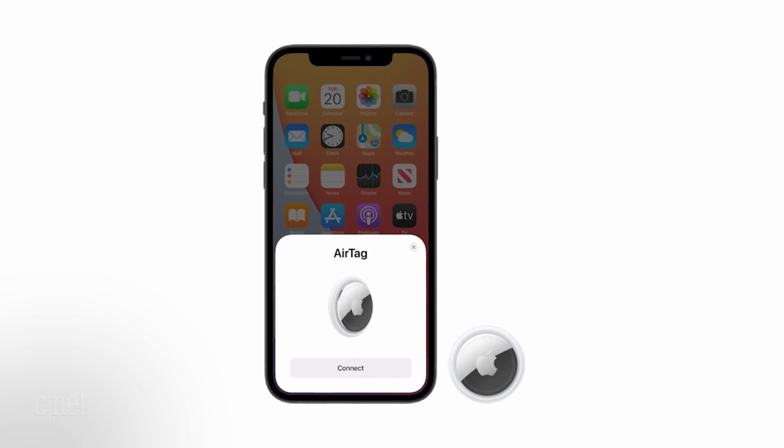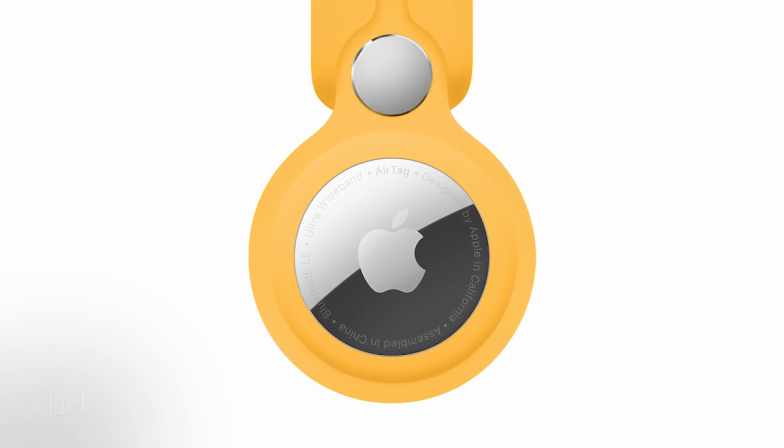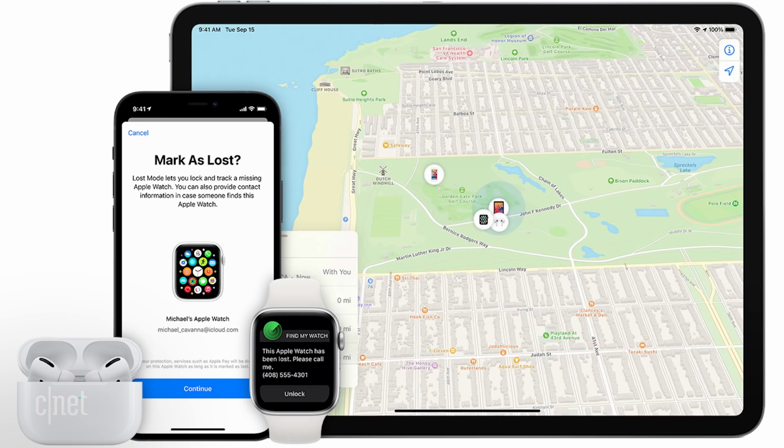And according to Apple, that privacy element was really important for AirTags. The company says iOS will be able to detect if an AirTag isn't with its owner and notify someone if it looks like they're being followed by an unknown tag. Apple also says that only the owner of a device is able to access the location information.